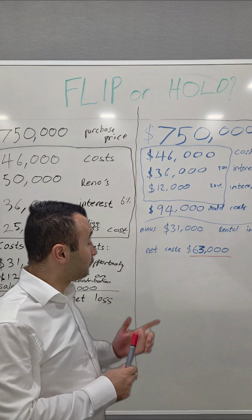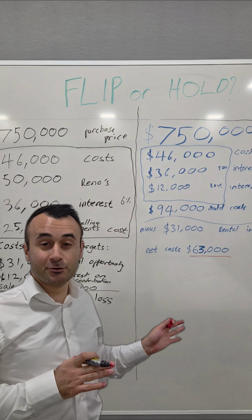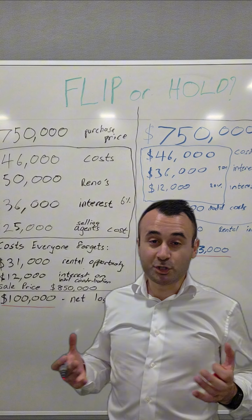Add in the 12 grand, I didn't put the 12 grand in there. You've got to look at it from this perspective. Over 12 months, in this scenario, yes, you're down 62,000 because property is a long-term investment. But you do the other scenario and you're going to lose $100,000. Now, which one do you want to do?